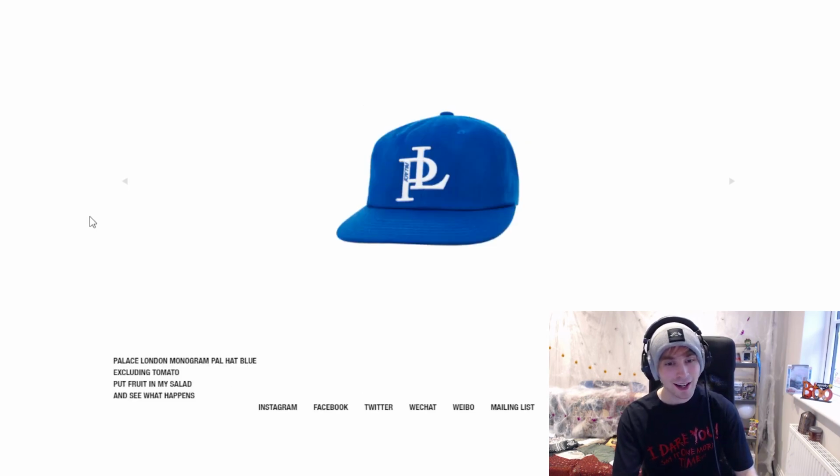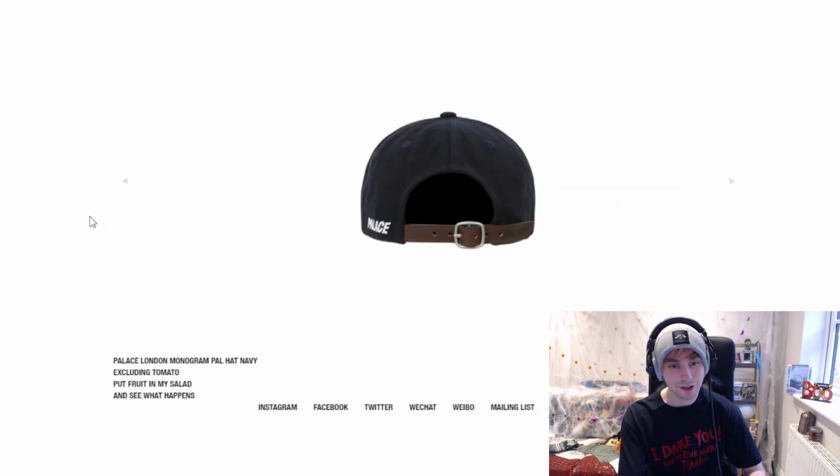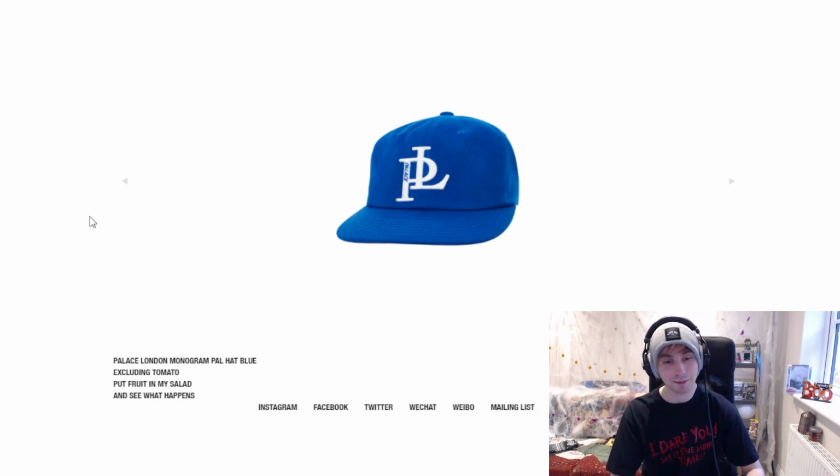So this looked so close to the Calvin Klein, I just had to take a look at it. But it's the Palace London monogram. It looks really cool, to be honest. It looks like a really clean hat. I said to be honest too many times, but in blue I'd possibly be tempted to get that from them.